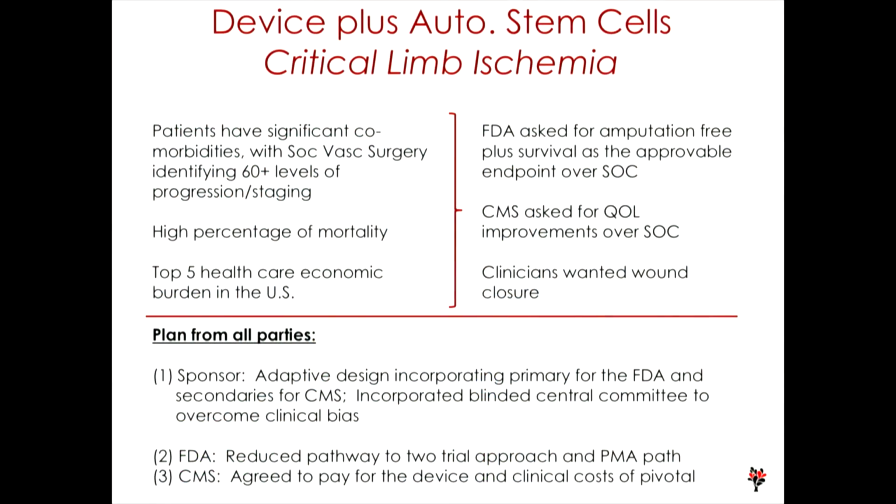And I think that the reason for that is because they were autologous, the safety profile was pretty well understood. I also took the technology to CMS and got them to agree to actually pay for the pivotal trial for the patients and the device costs. And so that essentially covered about half of a very expensive trial program.